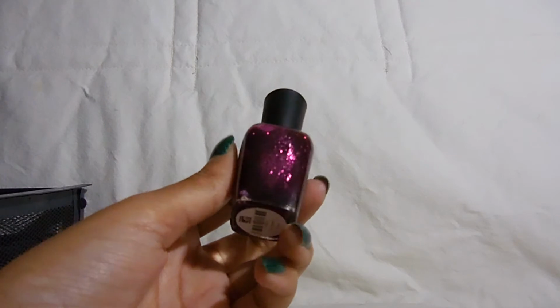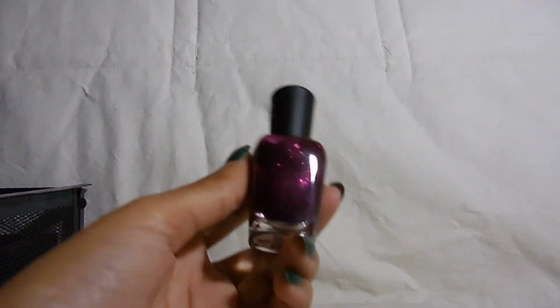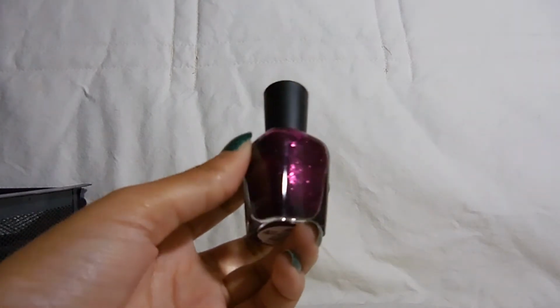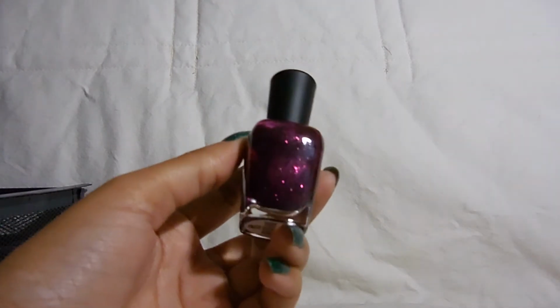Anyway, this one's Lorna. This is another one of my new ones, and it's just so beautiful. Look at it. It looks so vampy and really nice. So I can't wait to wear this one, Lorna.